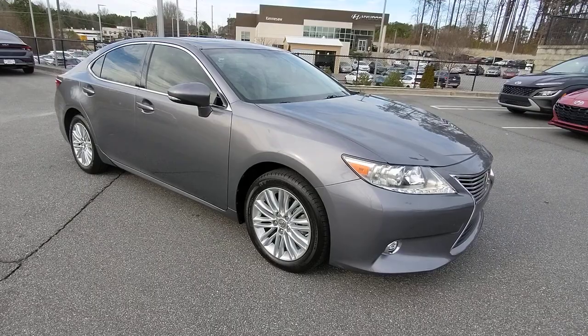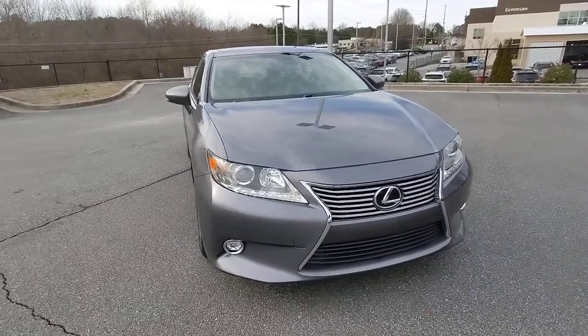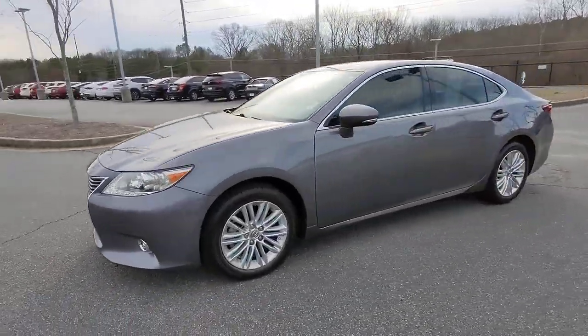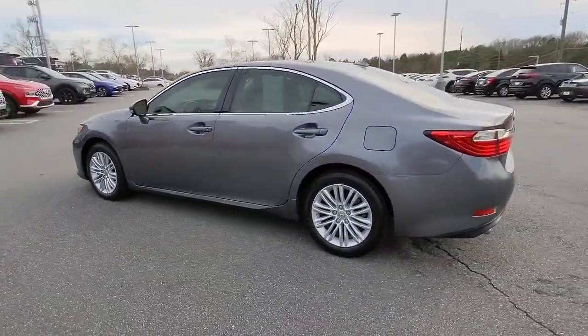Here is a wonderful 2014 Lexus ES. With less than 70,000 miles on the odometer, this vehicle provides excellent value. Here's a seductively styled ES that's loaded with desirable features.